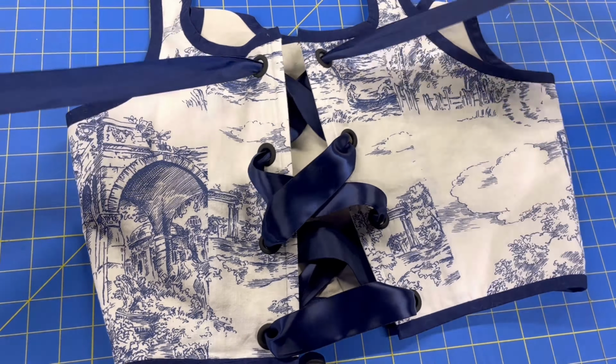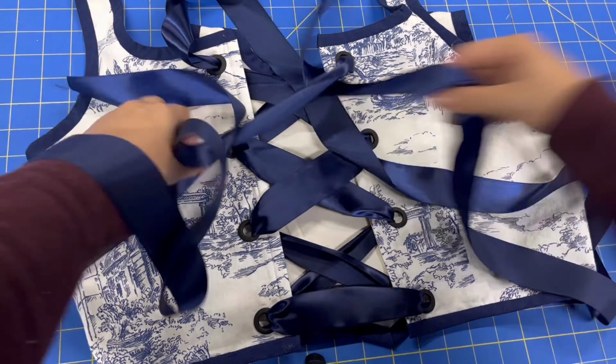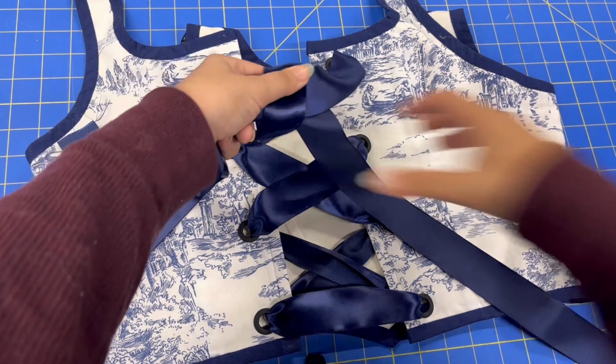I used this satin ribbon that matched the bias binding. I thought the contrast to the white looked nice and still made it cohesive.